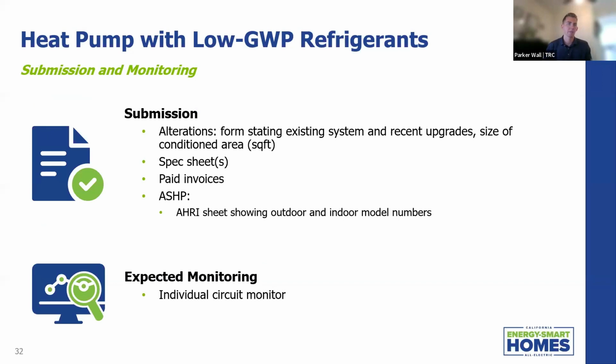Submission and monitoring requirements. Alterations must submit a form stating the existing system and any recent upgrades, as well as the size of the conditioned area of the home. Spec sheets for all pieces of equipment installed, paid invoices, and for the air source heat pumps, they must submit an AHRI sheet showing the outdoor and indoor model numbers of the equipment installed. Inspected monitoring for these systems is an individual circuit monitor.